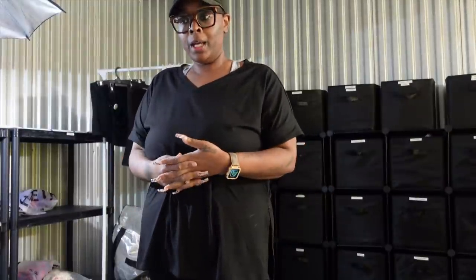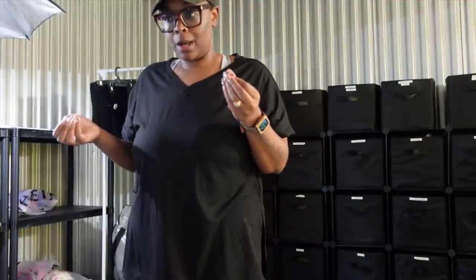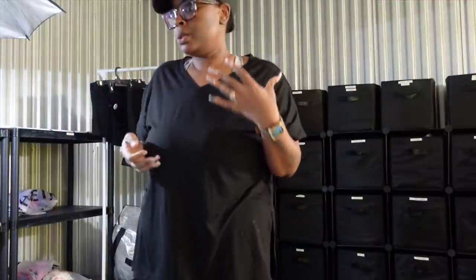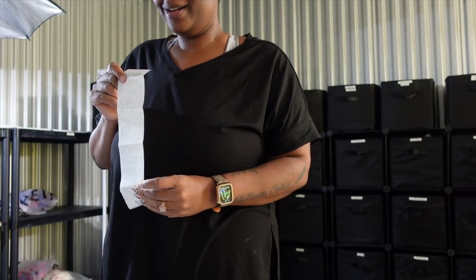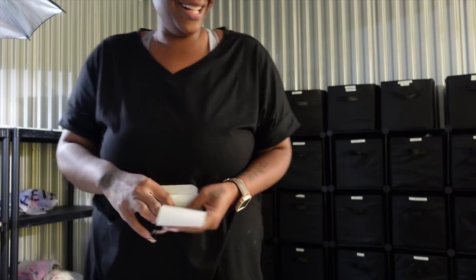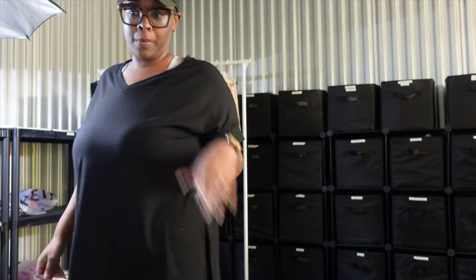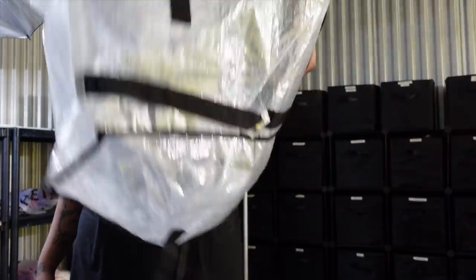I was up here one day and thought I had an order and didn't print out the label, so I just packed it and shipped it from the post office. Lost the receipt, y'all, and the lady was like, where's my order? Look what receipt I found. That lady's order was in the bottom of my shipping bag. I had gotten some boxes from the post office and put them in my shipping bag. It was in the bottom of it.